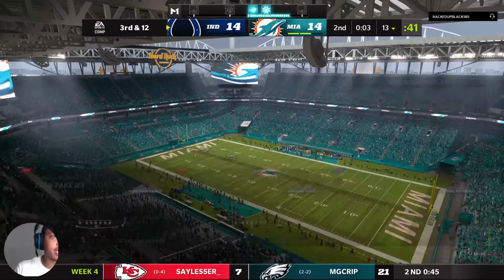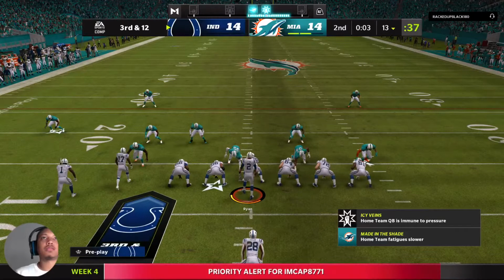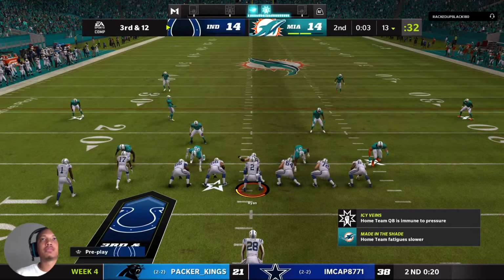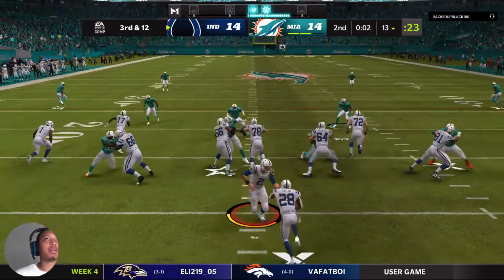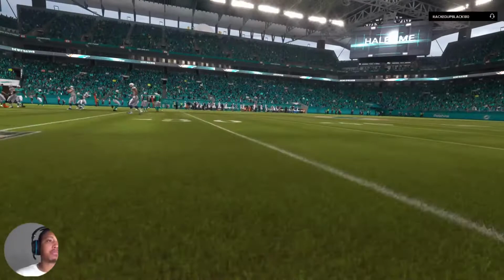Timeout with 3 seconds left in the first half. And unless this is a quick incompletion, this is likely the last play here of this first half. Okay. Once again, they'll keep it on the ground. And this will go as a short gain on what will be the final act of this first half.